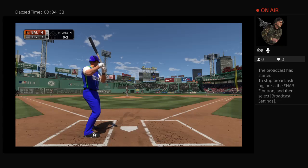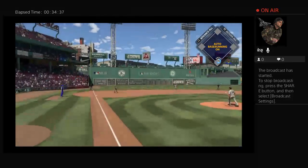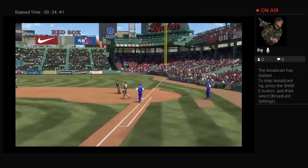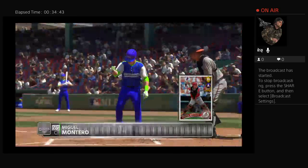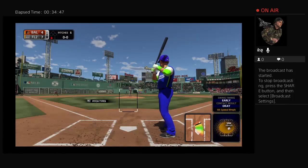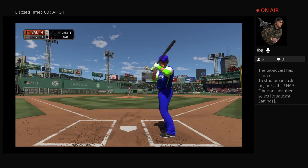The next 0-2. Hard hit at third. Throw across by Alvarez is in time for the first out. Here's the catcher now, Miguel Montero. He doubled earlier in the game, 1-for-2 to this point. Montero waits, now the pitch.